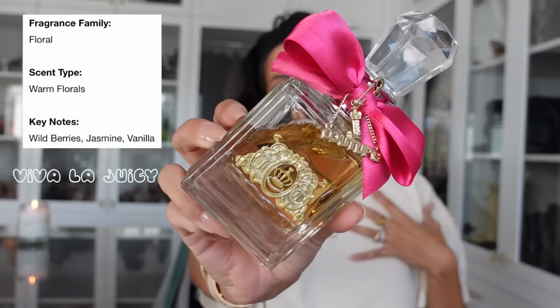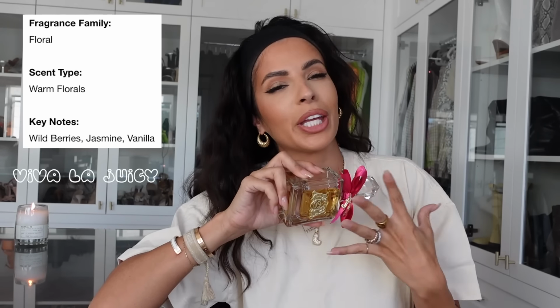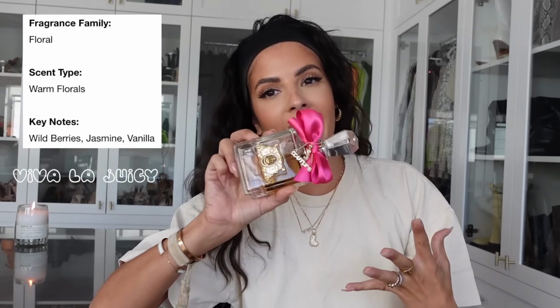First, we have Juicy Couture. This is the epitome of my youth. Okay, I still love Juicy Couture. This one's Viva La Juicy. I actually always loved Viva La Juicy better than Juicy Couture. If you are a millennial, you know what this is. And you know what this smells like.